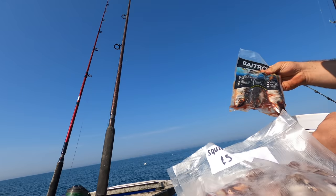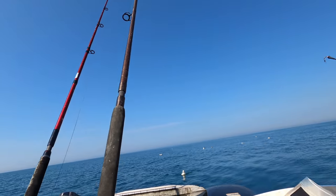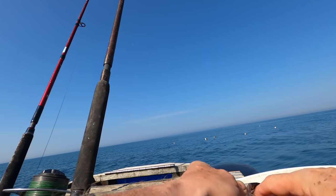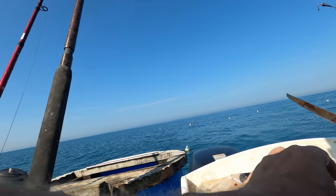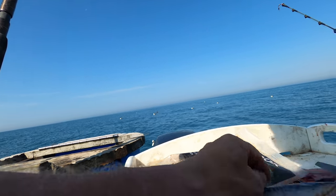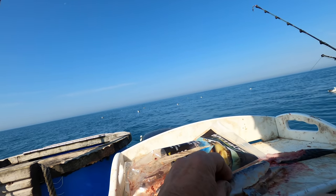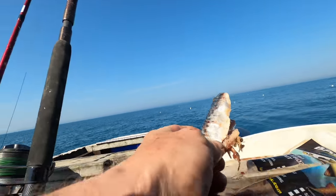Dirty squid. We got some mackerel. I've got some mackerel there. Wow. Okay. Baby squid as well. I've got more crabs. So we got some crabs. It's frozen still, so it doesn't matter because it'll go down in one piece.